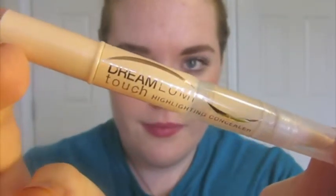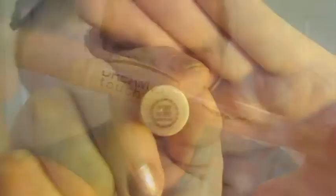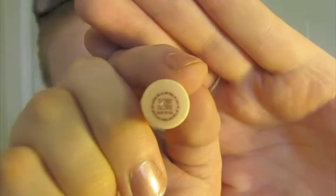So a concealer that actually re-entered my life after several months of not using it is the Dream Lumi Touch Highlighting Concealer, and I actually went out and bought a new one. I've been using this one for a couple of weeks, so it was new a couple of weeks ago, but I rediscovered it. When I first bought it, it used to crease on me, which I think the problem was that I wasn't blending it in very well, and that I was using a little bit too much. So just by adjusting that, this has become an absolute staple in my makeup routine every single morning.